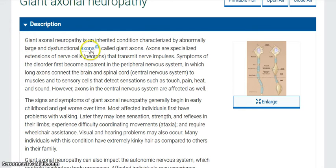Giant axonal neuropathy is an inherited condition characterized by abnormally large and dysfunctional axons called giant axons. That was this picture over here. Axons are specialized extensions of nerve cells, neurons, that transmit nerve impulses. Symptoms of the disorder first become apparent in the peripheral nervous system, in which long axons connect the brain and spinal cord, which is part of the central nervous system, to muscles and to sensory cells that detect sensations such as touch, pain, heat, and sound. However, axons in the central nervous system are affected as well.